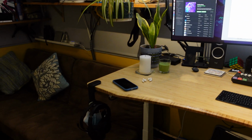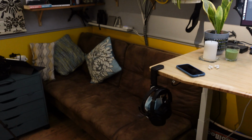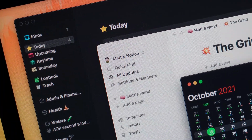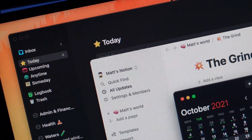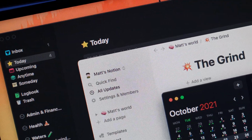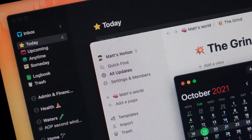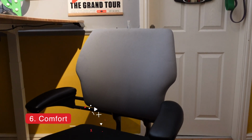But I really enjoy having the right tools in front of me in order to focus. Things 3 for my to-do list, Fantastical for calendar entry, Notion for creativity, Teams for work, Flow for keeping my attention. All things that really make a difference to me. Choose your weapons wisely.